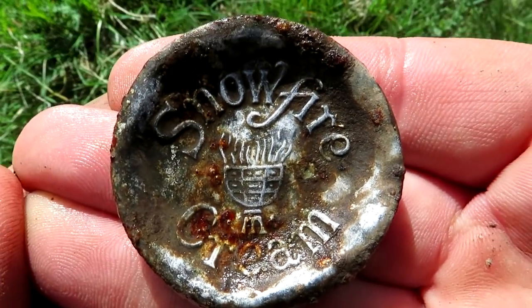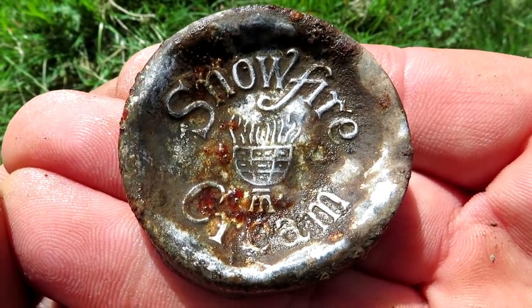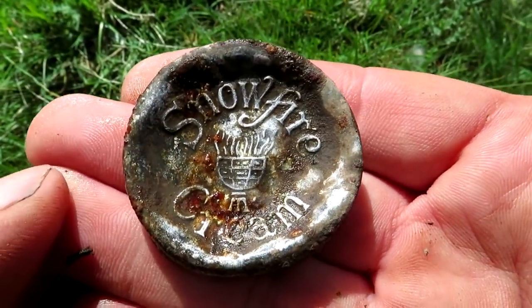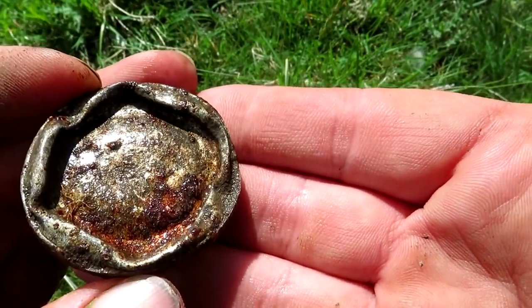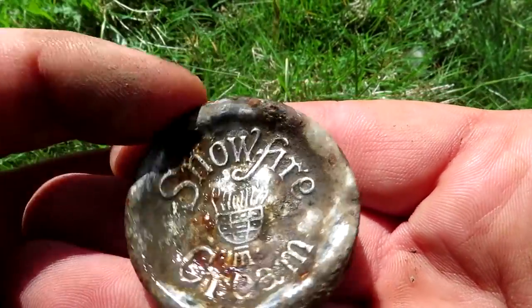Oh, look at this one I just found. It's given me a banging signal. It's a top off something, but it's called Snowfire Cream. With an M down there, look. Oh, no, perhaps that's not an M. Got some sort of little fire thing going on, so it's quite old, some sort of old top.